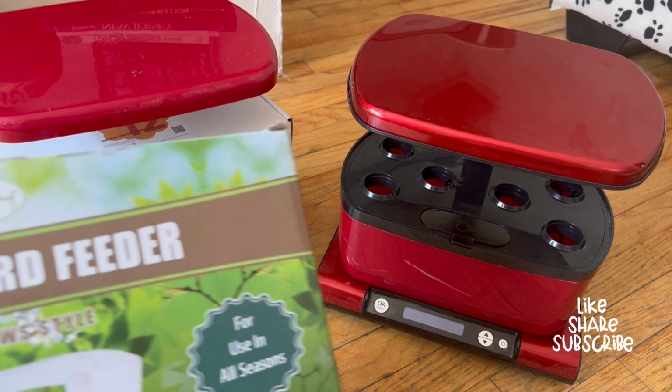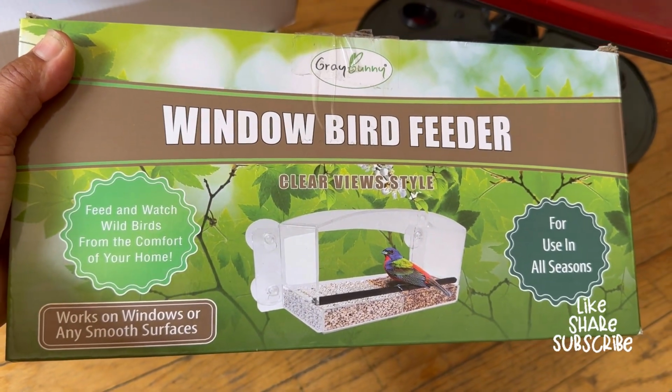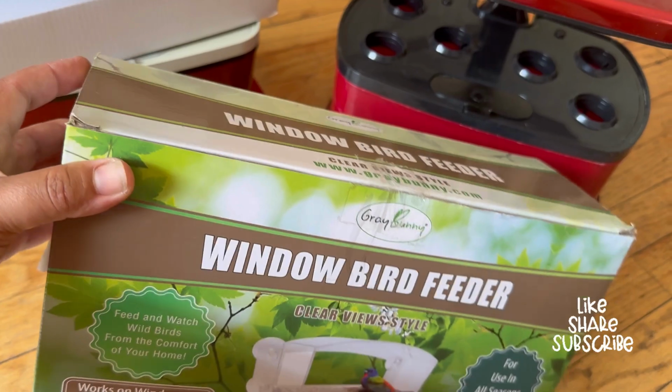Now, I love nature, and I found this window bird feeder. For this, you're probably thinking, Mariana, what are you doing? The kids are going to get distracted. Well, maybe they are. Maybe you think they're going to get distracted. I'm going to give it a try.